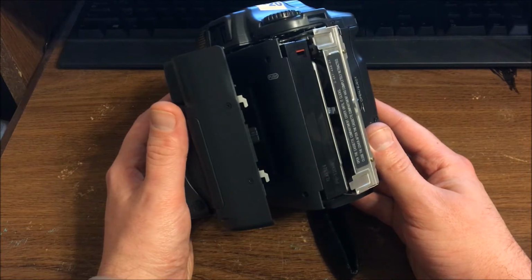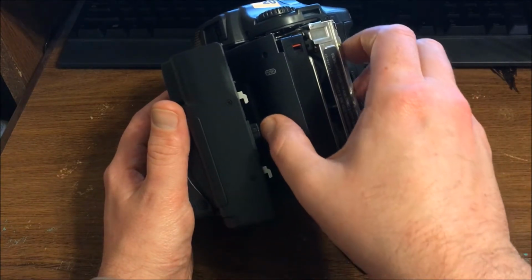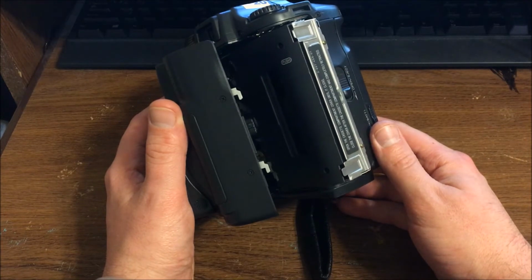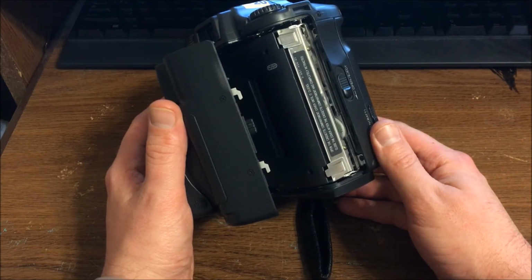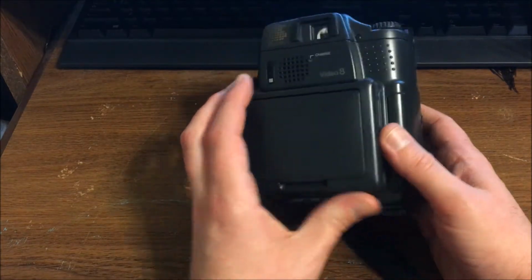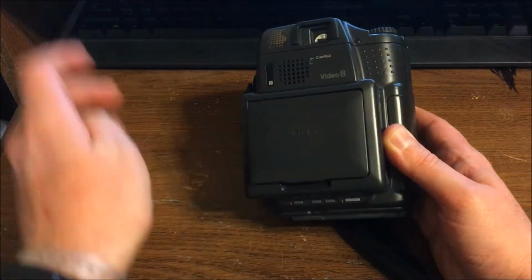I think one of the mechanisms is getting kind of old there, but this is the kind of thing that I don't really like too much because it's another thing that could go wrong. Yes, it is very cool, don't get me wrong. Very, very cool, very sleek. But it just seems like another belt that has to be maintained, another motor that has to be maintained. Anyways, the viewfinder on this thing's really cool.